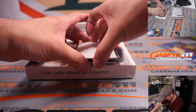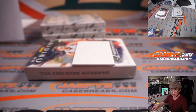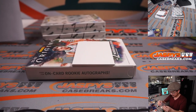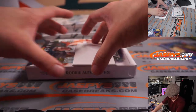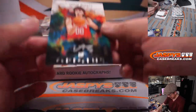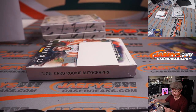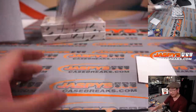All right, next two, we've got Isaiah Livers, Detroit, Chad. And we've got an Alperen Sengun, 20/99 for Houston. That'll be for Jonathan. Silver ink autograph. Next two.